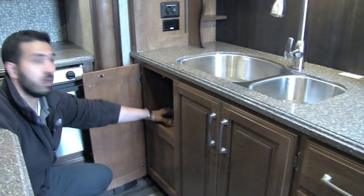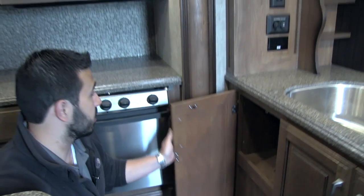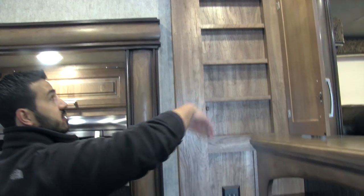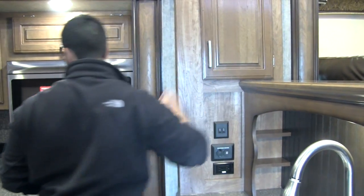Additional storage right over here. That's going to be a great spot for a lot of your cleaning chemicals. There's just enough storage underneath the sink where you can go ahead and put that there. Right up top here, again, just a little bit extra storage. This is perfect for a spice rack. As you're cooking, go ahead and grab your spices right out of there.